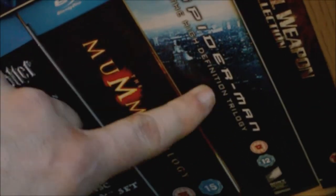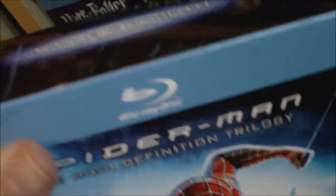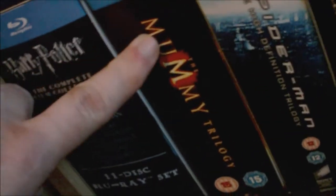Spider-Man High Definition Trilogy, which is the first release. They've put some extras on the new release that just came out, but they were selling this for about $8.99 or something like that before the other release came out, just so they could get rid of it. So I couldn't give a shit about the other extras, so I just decided to get that.